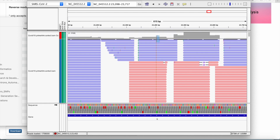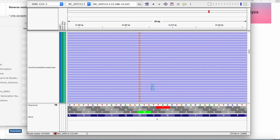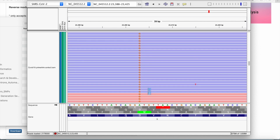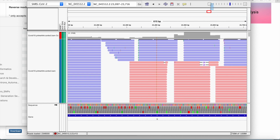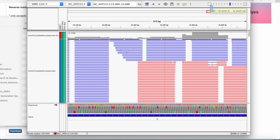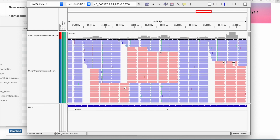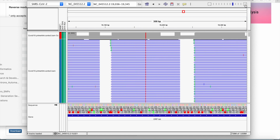So in particular, there's a variant here at around 23.4 kilobases, and you can see a definite variant from the consensus. The consensus has an A, and here in this particular clinical sample we're seeing a G. And certainly this is pretty routine from what we've seen from clinical samples. Certainly in your geographic area there are going to be differences, and this is certainly a good example of just the power of NGS to drill down into some of these particular variants.